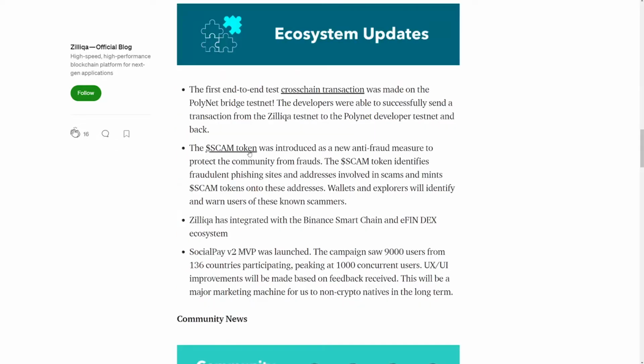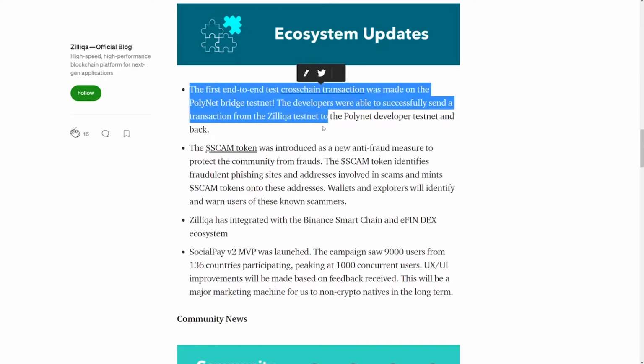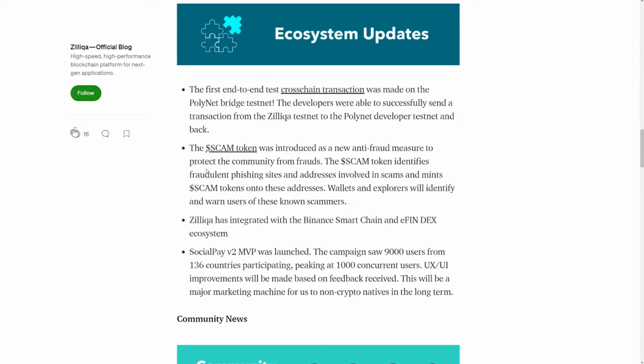in ZilSwap. And also there has been a first cross-chain transaction end-to-end on the Polynetwork bridge testnet, so also quite a big achievement for the new Polynetwork bridge. But I expect more news in the upcoming newsletter for April. And also another big news is the scam token, which was introduced as a new anti-fraud measure to protect the community from fraud, so we will check out this in more detail just in a second.